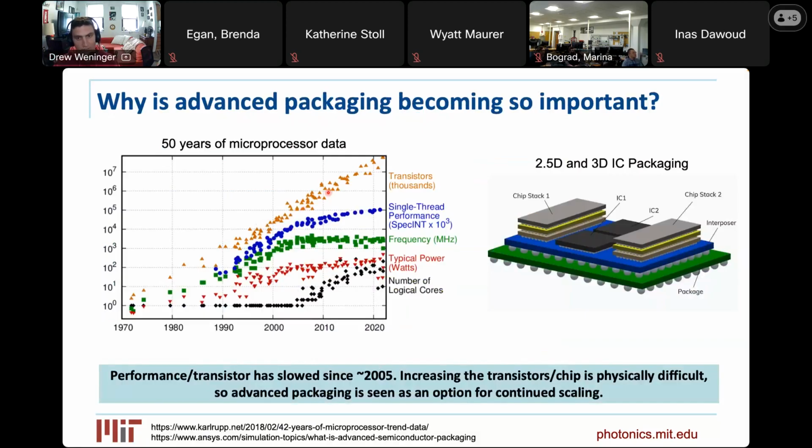Roughly it doubles the number of transistors and the performance every 2 years or so. Maybe some people say 18 months. But every 2 years-ish, you're doubling the number of transistors and the performance. But that improvement in performance stopped around 2005, actually, with the stopping of Dennard scaling. And so since that point, we've been continuously increasing the number of transistors, but the performance doesn't necessarily scale at the same rate. So we're not getting as much bang for our buck for every transistor that we add onto the chip.